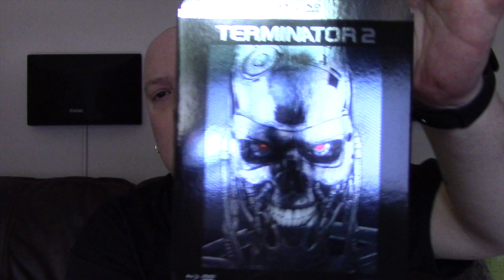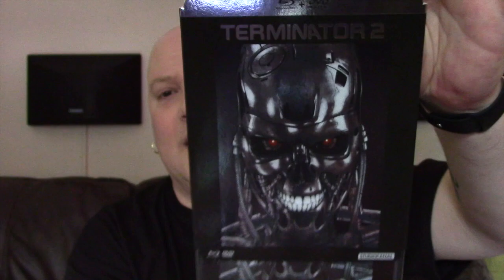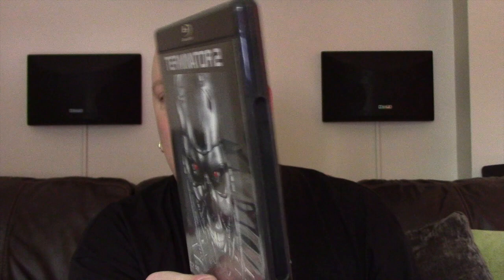Another version of Terminator 2. This is from Amazon France. Bonjour, monsieur. Parlez-vous français? Oui. Yeah, it comes with a nice slip, not even metallic, but a really nice slip. It comes in a nice black case too. And it's got all the features on there. I've got the play.com exclusive steelbook over there, but I just had to grab it, man. It was nice. So yeah, Terminator 2.